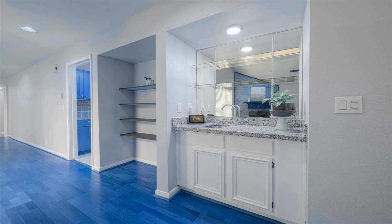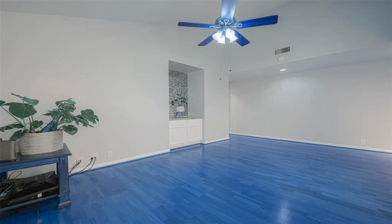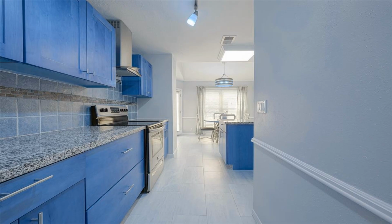Step inside and witness the spacious open concept living area with plenty of natural light. A well-appointed kitchen with modern appliances, ample counter space, and storage. All the windows have been replaced with energy-efficient vinyl windows.